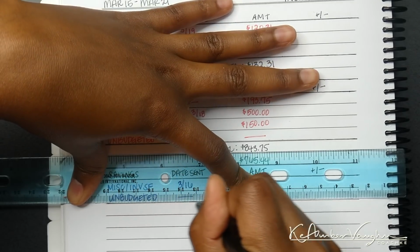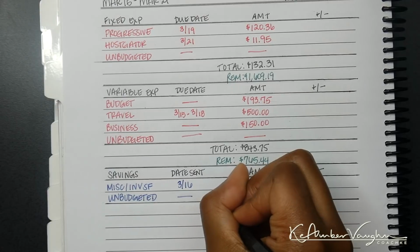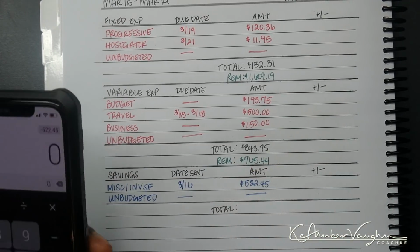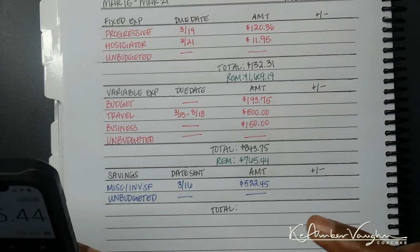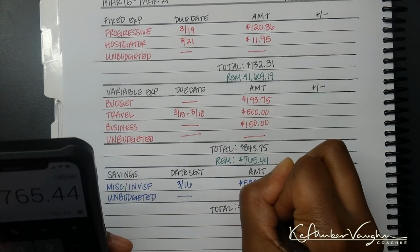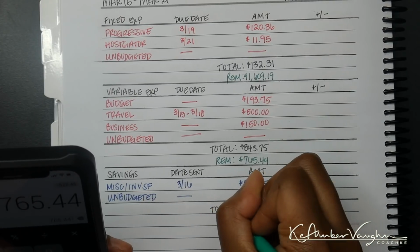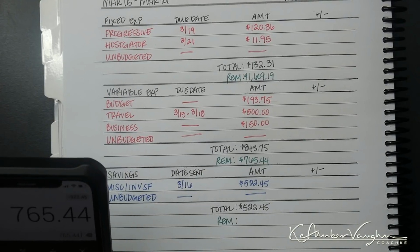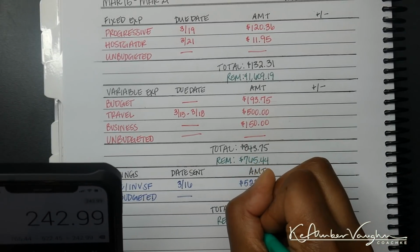$522.45. So let's see where we are heading into the end of the month, especially because, again, I don't have any income coming in until April 10th. And my income is probably only going to be about a third of what I was making before. But I actually kind of like that, because I'll be able to show you guys how adjustable my method really is. So remaining, we have $242.99.